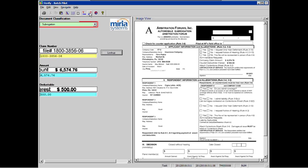The next document that came in is a subrogation document, and we were able to capture the file number as well as the dollar amount that was used for the claim as well as the deductible. So this is information that we might want to use to update our subrogation system automatically, so we capture that information. So I'm going to go ahead and process that document.